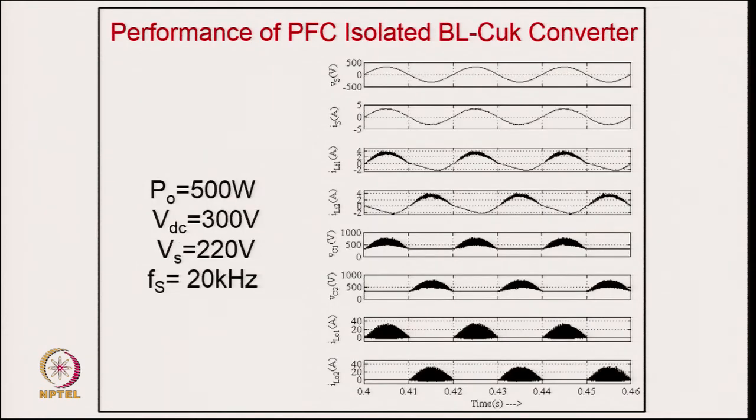Now, coming to the case study for 500 watt with an output DC voltage of 300 volt and a supply voltage of 220, designed at 20 kilohertz, these are the typical waveforms where the output inductors are designed for discontinuous mode. This is the supply voltage and the supply current, which is in phase, and you can see a very clean supply current. This is the inductor current for the positive half cycle, this is for the negative half cycle, and this is the capacitor voltage. Both the capacitor voltages across C1 and C2 are continuous, but you can see the output inductor current, which we designed in discontinuous current mode, is discontinuous.